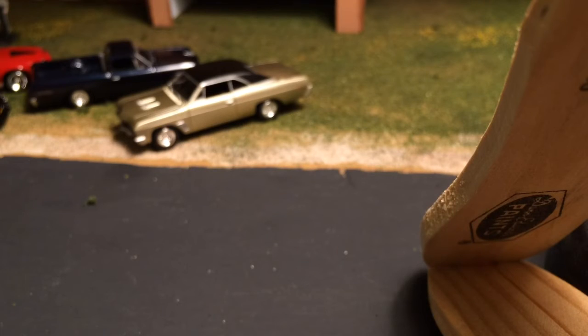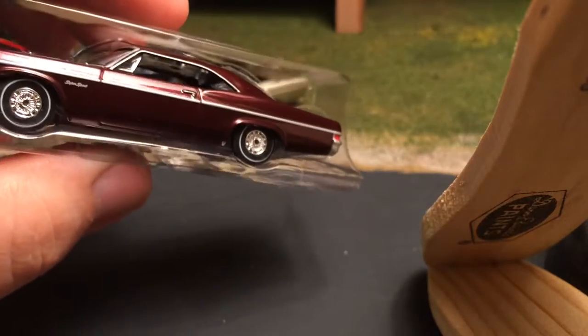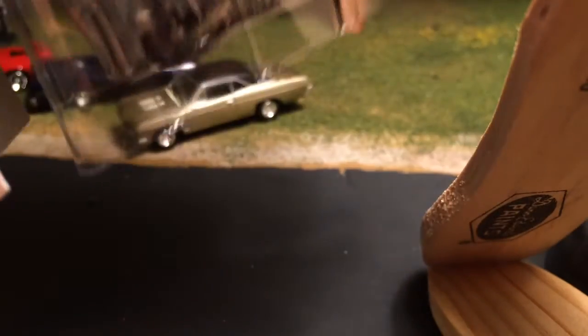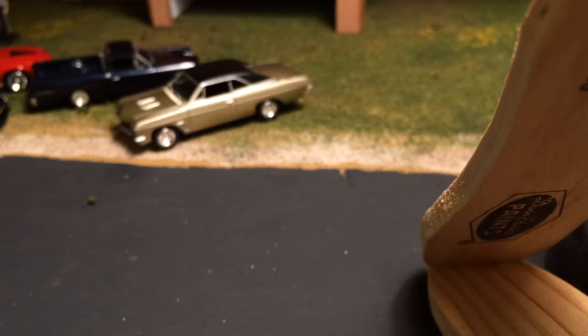Anyways, the last 3 that I have are from the premium line, and I have a collecting tip. Some of you may know about it. This is the 1966 Chevy Impala SS. So you get the Matchbox style box, and then you get what is a beautiful casting. They all are, but what a lot of people don't know is this plastic molding that the car comes in can be used. See if I can do this on camera. It can be used to store the car. Turn it the other way. It's getting caught on the flap.